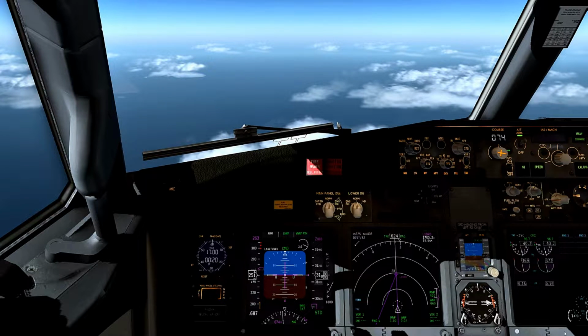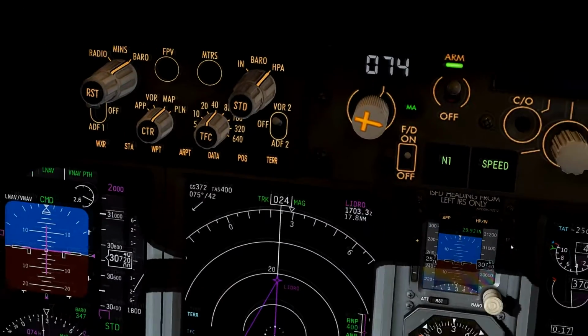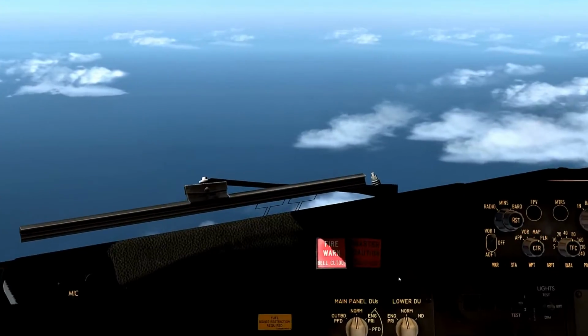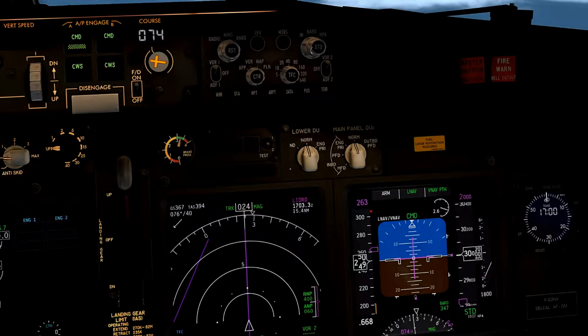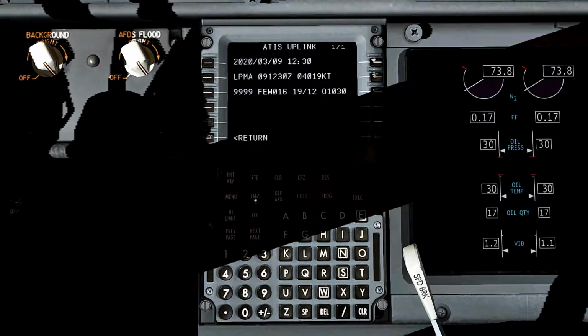Take the speed brakes in now as we are coming down. So we're going to make that left turn, if we get it all set up whilst we wait for the ATIS. So 04019 and 1013 or 1030. So we'll go ahead and bug that. There we go, 1030. So that's all set. Our wind 04019.